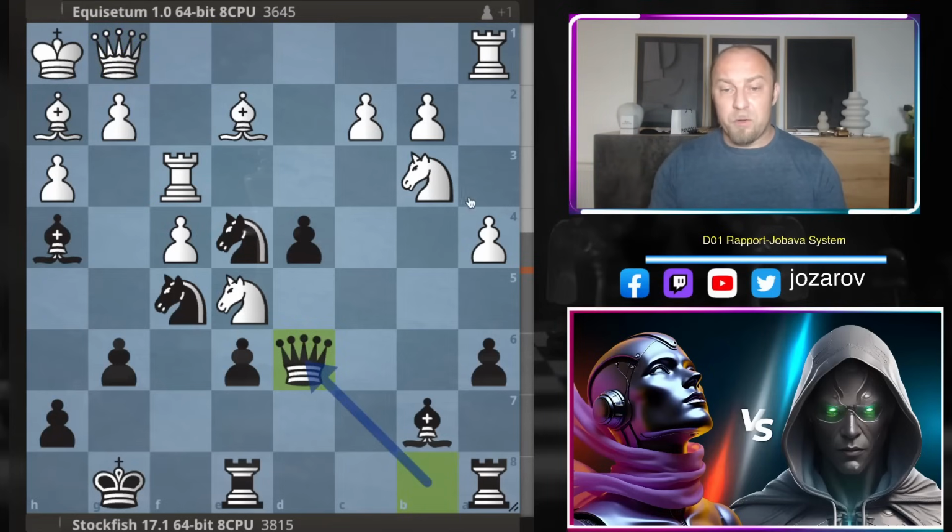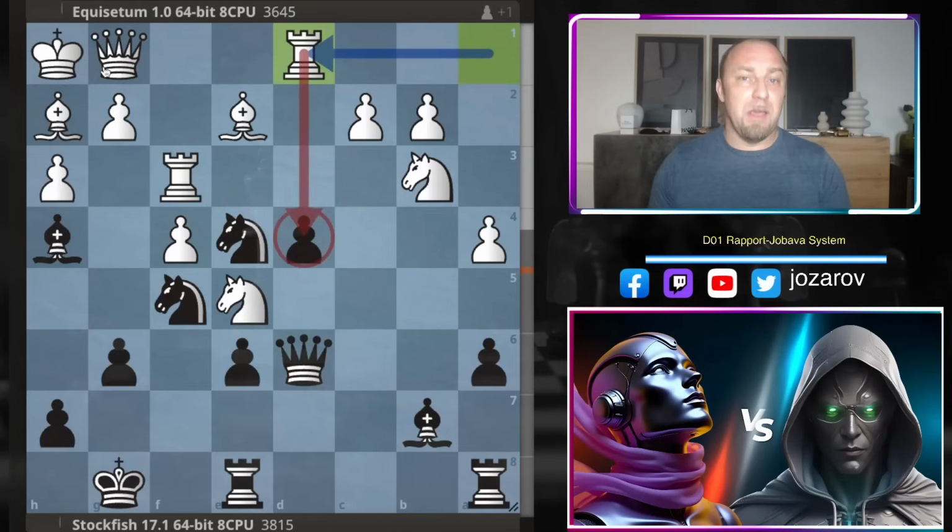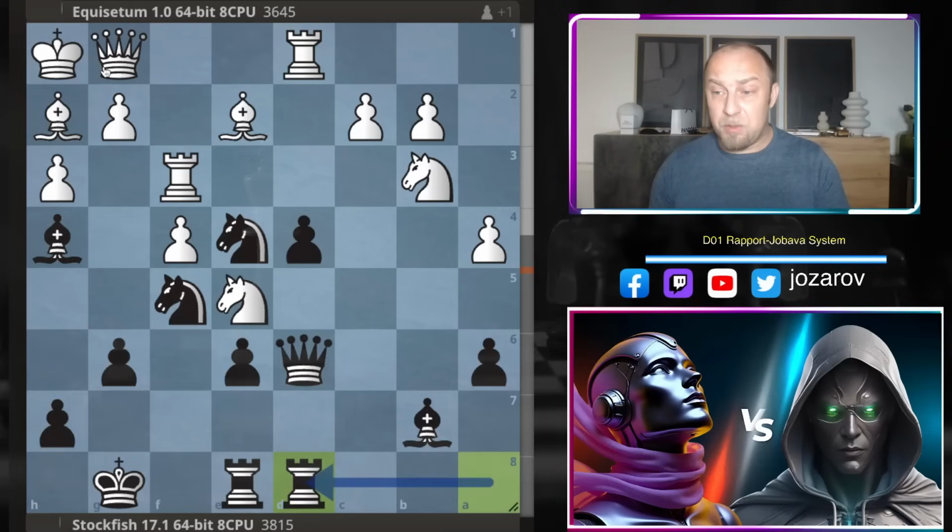Good move by Stockfish because Stockfish realized that it could have problems around the square d4. Stockfish advanced the pawn, of course, just in order to liberate this diagonal, but now it also becomes a vulnerable square that white can attack. And you see Equisetum immediately attacks it, Stockfish protects it, and now c3. White is battling also somehow for the center with this dangerous d-file attack.